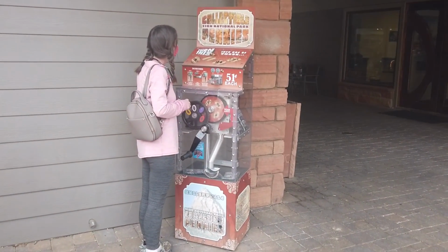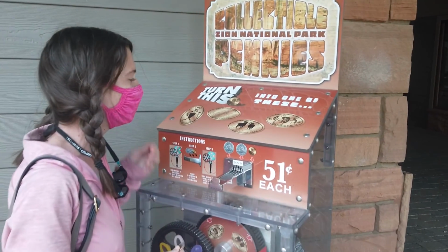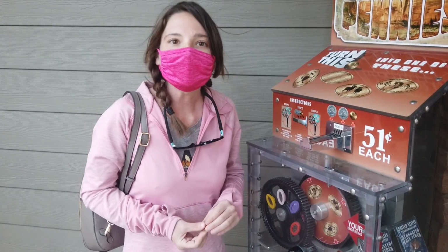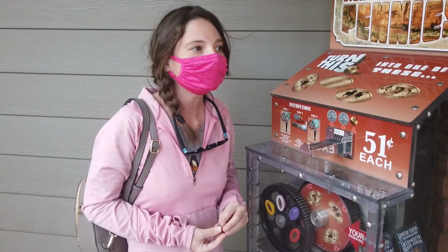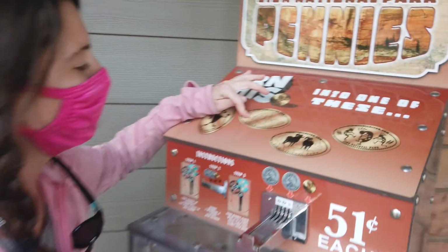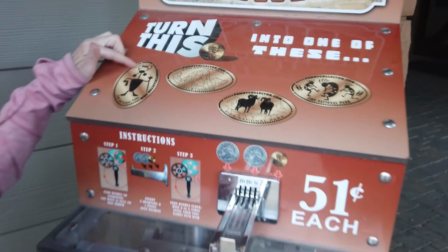Well, guys, you know Steph collects these pennies from all over the country here, and this is no different. I think she has a Zion National Park one from the last time we were here. I can't even say which one it is, so hopefully I don't get the same one again. But this one is Angel's Landing, and we've done that twice now, so I definitely think I'm going to go with Angel's Landing. There you go. Definitely like this one, too.